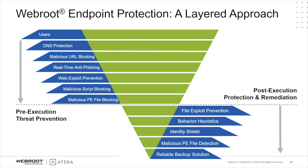Users are the first layer of defense, right? They're your employees. They're the people who are most likely to be the target of exploitation through social engineering, or being tricked into opening something, or maybe just making a silly mistake. But user education can go so far in really helping people understand.